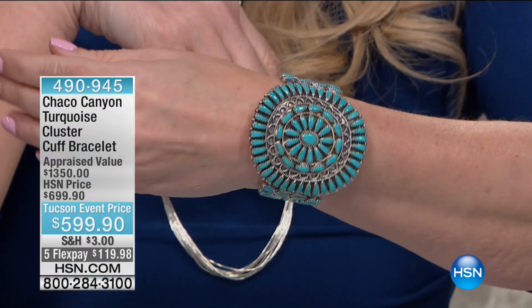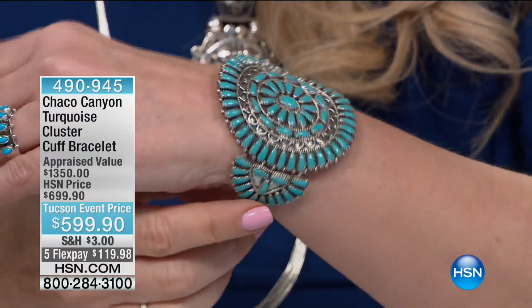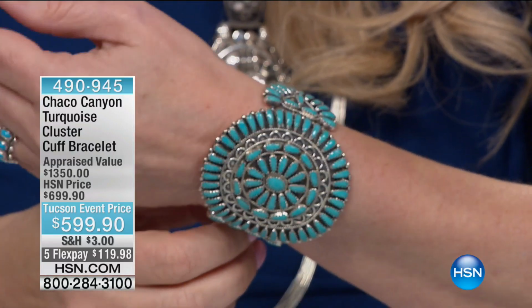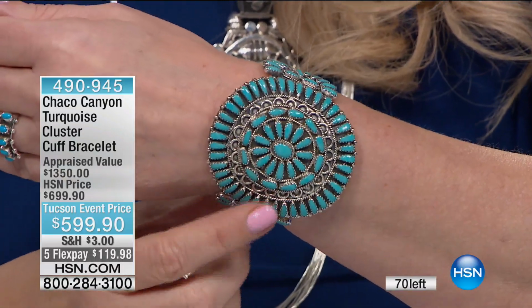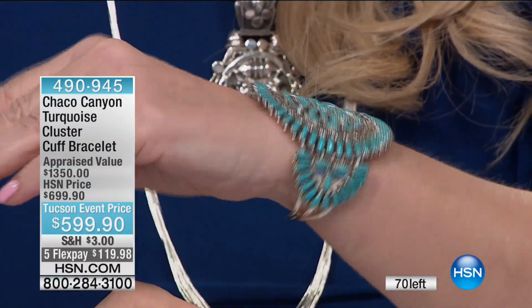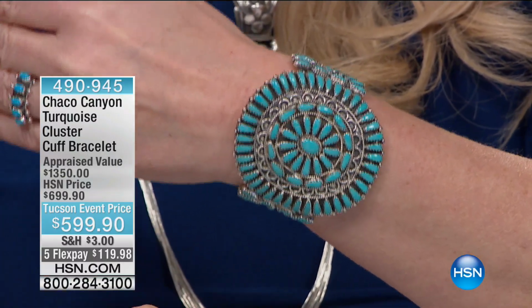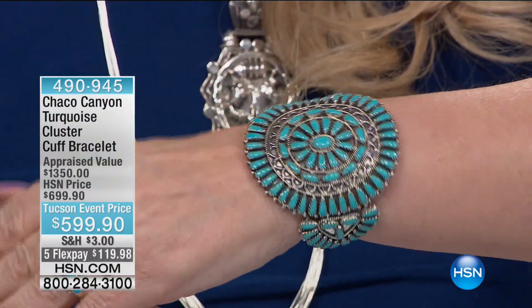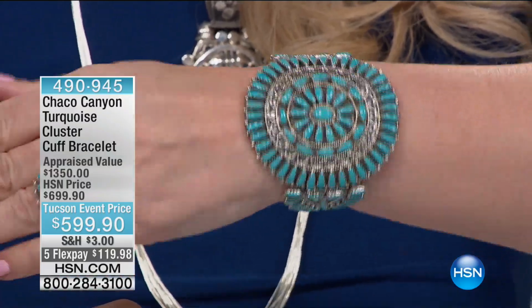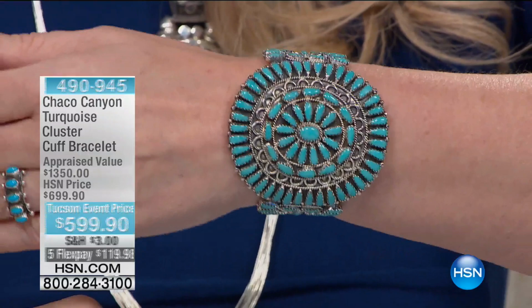And I do want to show you, everybody's been asking about the cuff that I've been wearing. This is our big Kingman cuff. This was appraised at $1,350. Normally, we do this for $699. Great piece at $699 with all that detail and all that size. But today, it's $599, so $100 off, and it's $119 on your charge card. Just a little more than $100 to get that home on your charge card. You will treasure that for a lifetime. There are 60 of these left now.